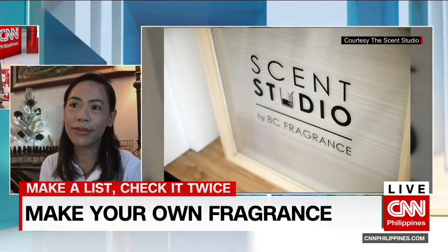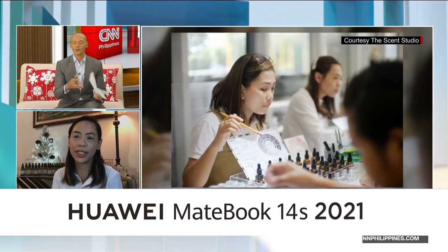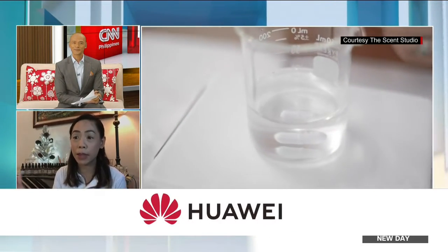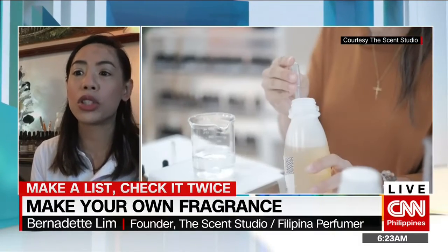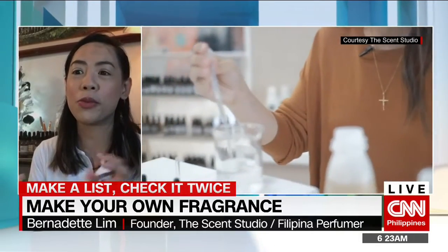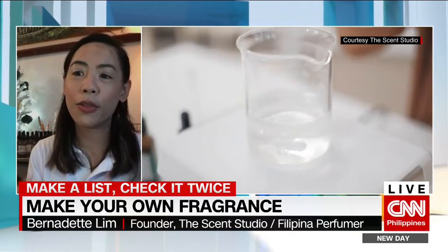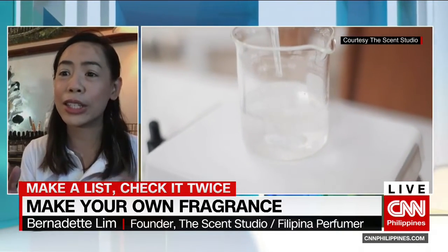That sounds so interesting. Now, how are these made? I assume there's a base oil, but how many scents can you choose from? How can we combine these different scents? How do we know what scent works with another? Yeah, so basically we have a basic palette of 32 ingredients. Those are the most commonly used notes in perfumery. So actually in professional perfumery, we use thousands of raw materials, but we made it very simple so that even the layman can actually try and create their own fragrance without having to worry so much about whether it is going to smell good or not.